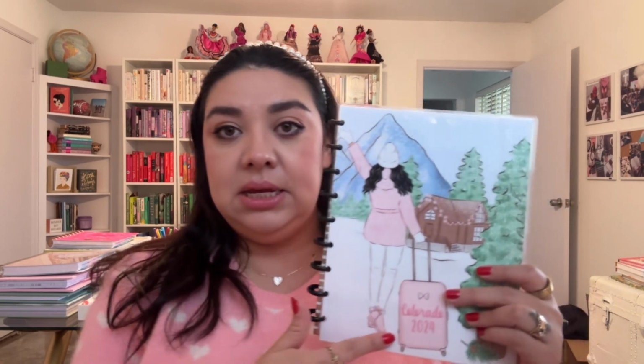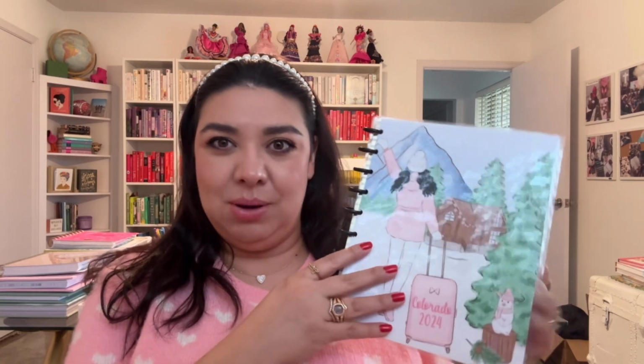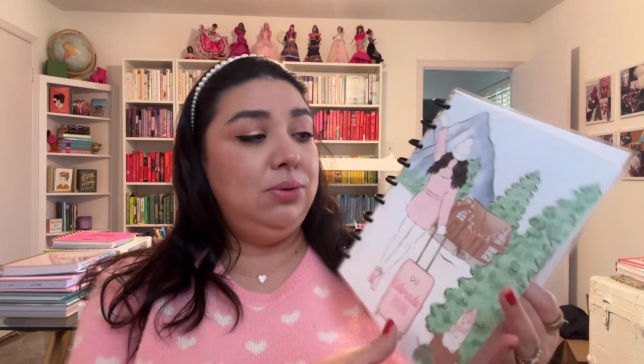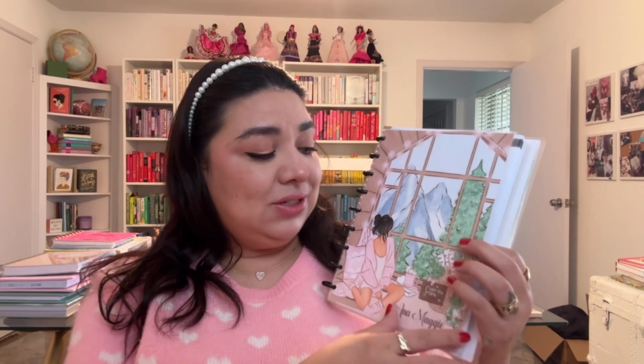So this is an Etsy planner cover that I personalized. I didn't do it. Someone did it for me, obviously from an Etsy shop. And it's so cute. And then the rings I had already. This is the first cover. This is a dashboard. So this one is the cover side, and then this is the dashboard here. And I personalized it as well on Etsy. This says, "Let it snow." So cute.